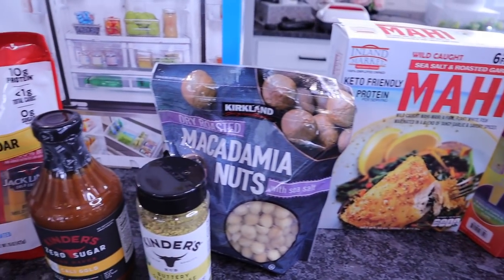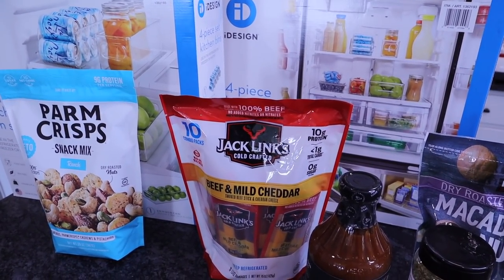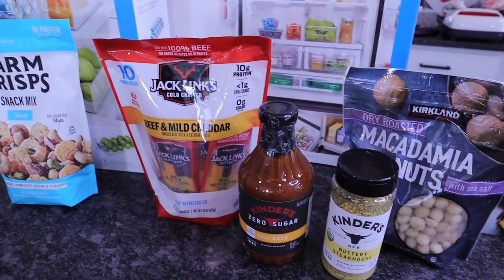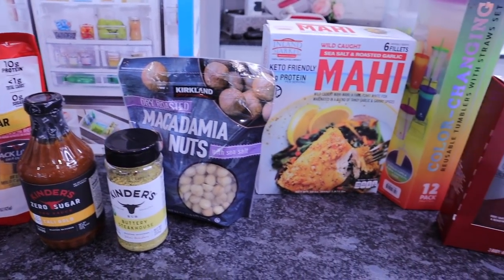Okay, not a massive haul this time. Next time we go back, we're going to be able to really stock up because there were tons of things that I wanted to get. I just knew we didn't have any room for them.